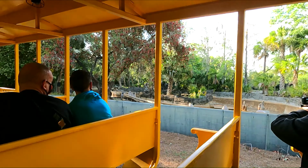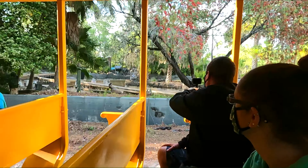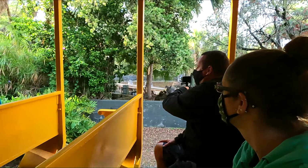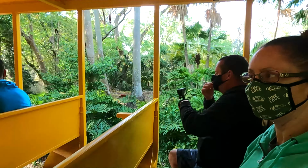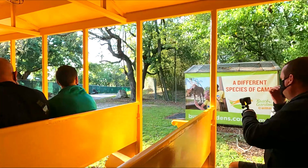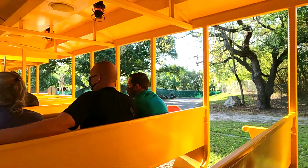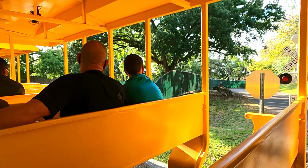Coming up on the right-hand side of the train is an animal habitat with some large brown antelope, the bongos. Bongo antelope are very rare, only about 100 left in the wild. There are around 500 in human care, and the males can weigh around 900 pounds. Bongo antelope were thought to be extinct, and then they were rediscovered around the 1950s. On the right are the bongos.